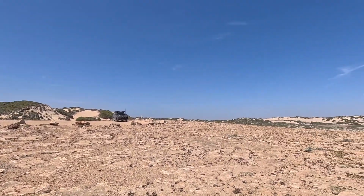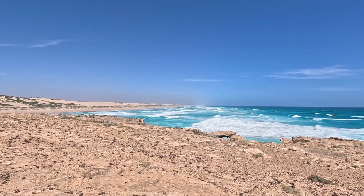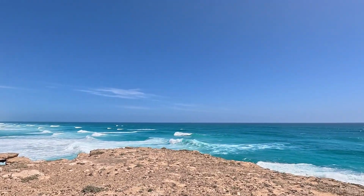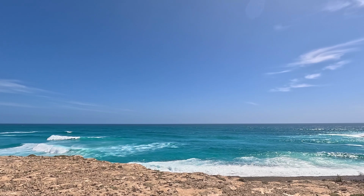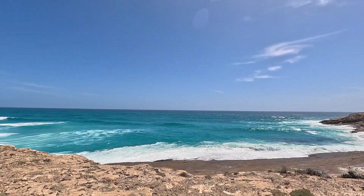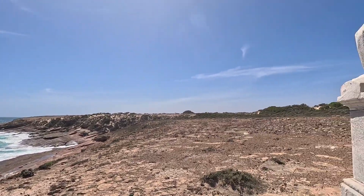What's this for? But that expanse of beach goes all the way across there. Goes all the way into Port Lincoln, I believe. I'm just going to have to find out what the name of the beach is. But that ends our little tour of this area.